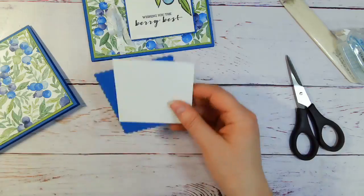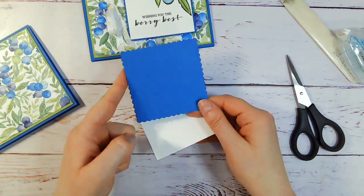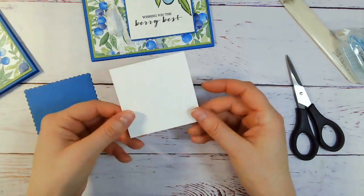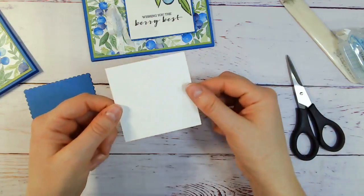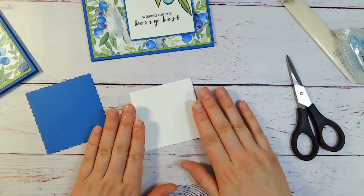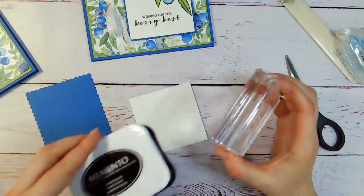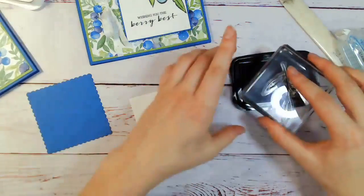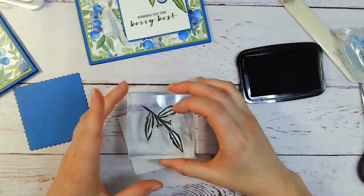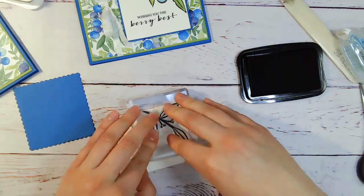Now I've gotten out my layering squares dies, and I've taken the largest scalloped square, and I've cut out a piece of the Pacific Point cardstock, and then I've taken the largest square die, and I cut out a piece of basic white cardstock, and now we're going to stamp and color our images on here. So the first thing I'm going to do is I've got my leaf image, and I'm going to get my Tuxedo Black Memento ink, and I'm just going to put these leaves in the top right hand side of my square.